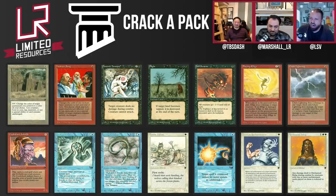Next, by the way, Luis, is Blight, the card you mentioned before. Black, enchant land. If the land becomes tapped, destroy it at the end of turn.